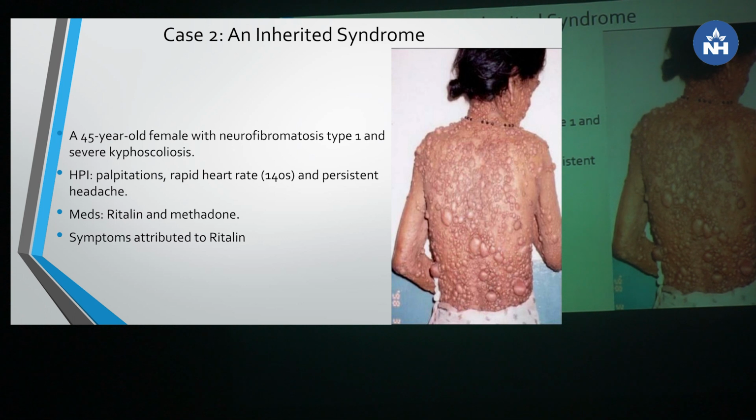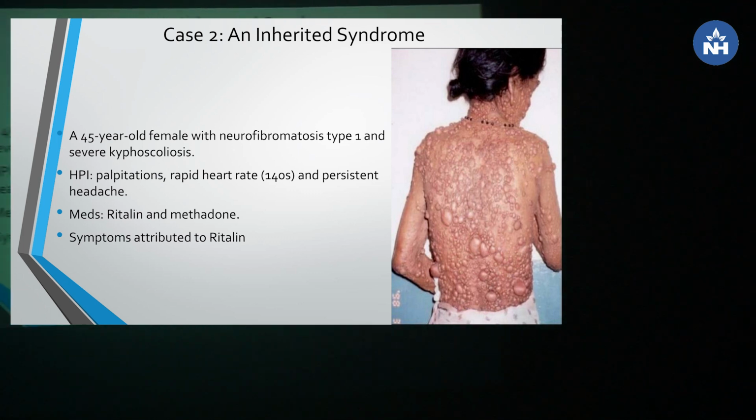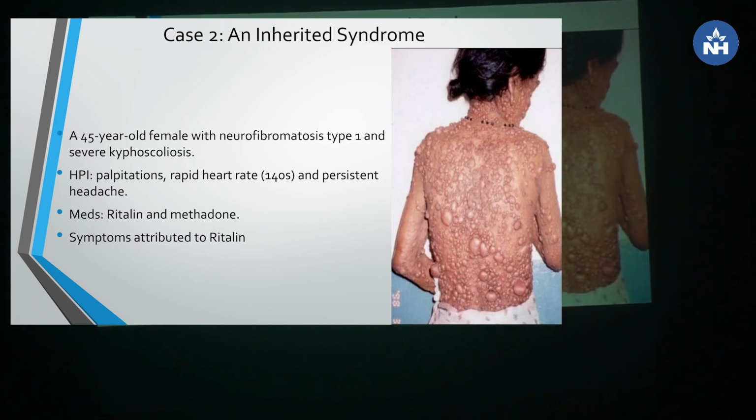So case number 2 is an inherited syndrome. A 45-year-old female with neurofibromatosis type 1 and severe kyphoscoliosis presents with palpitations, rapid heart rate, and persistent headache. She is on Ritalin, that is for ADD, and methadone. Symptoms have been attributed to Ritalin.